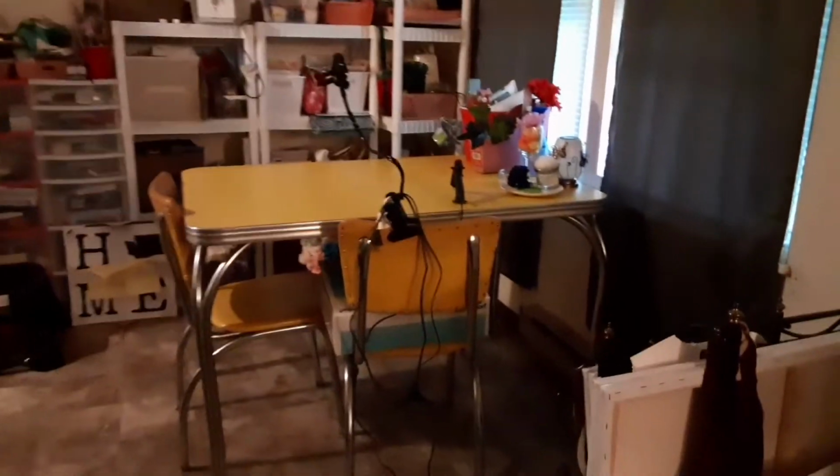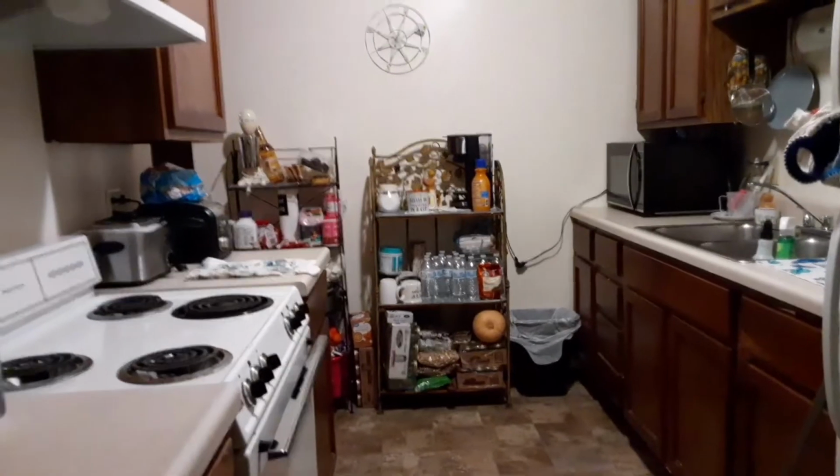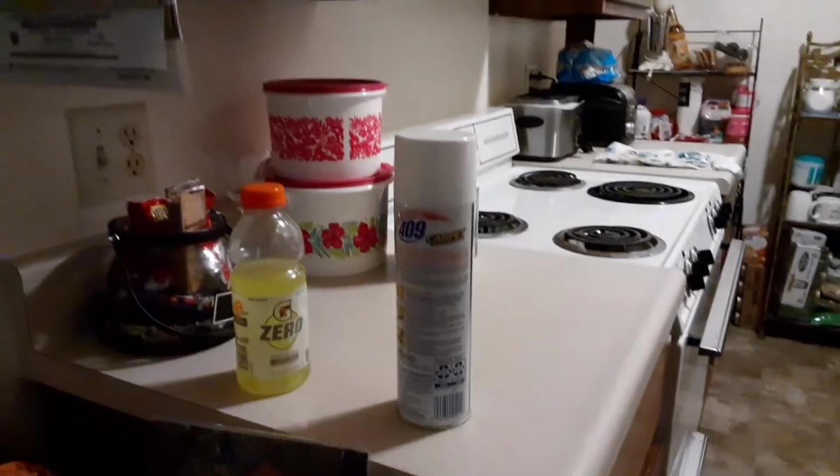This is my stand next to my chair that I sit in all the time. This is where all my crafting happens. I love this table and chairs. This is all my paint canvases. All my crafting. My sewing machine is there. I have all my crafting situated. And I'm standing at my table. That is the other end of my kitchen. I still have to clean off my counter.